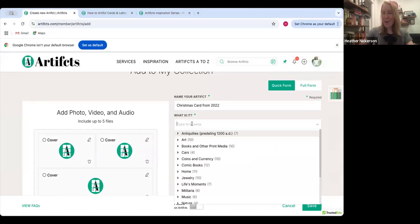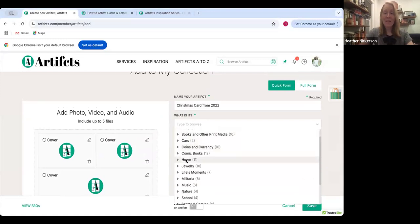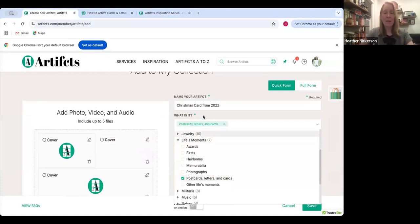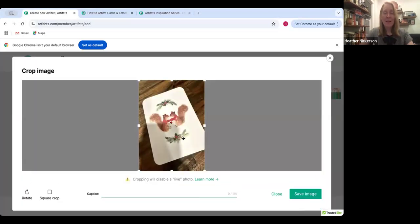So we know that our Artifacts community members love artifacting ephemera. We even have an entire category under Life's Moments just for postcards, letters, and cards. So I'm going to pick postcards, letters, and cards. That's my category. All right.